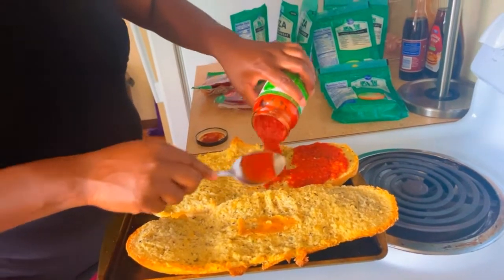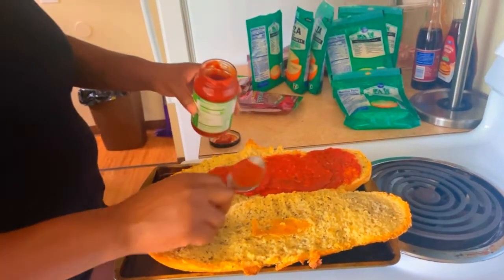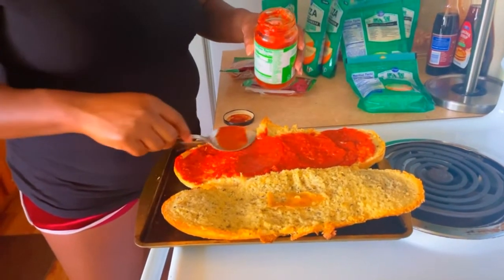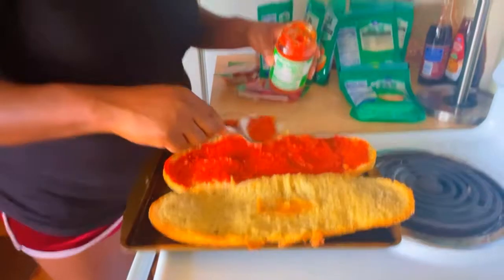How much do we want it to be, like, really saucy? Put some pizza sauce on there. Yum, yum, yum. I hate dry pizza. I'll just come back and go over it after I do every piece of bread.